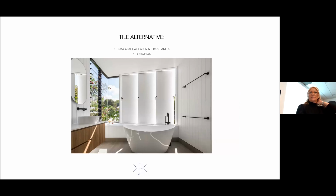So tile alternative. Like I said before, the tiles can cost anywhere between $30 to $60 a square metre, then you've got your laying costs. So as an alternative, in this particular project, we used the VJ panels. They can be used in wet areas. For the particular product, you need to get the waterproof selection that they offer. And there's about 5 different styles.